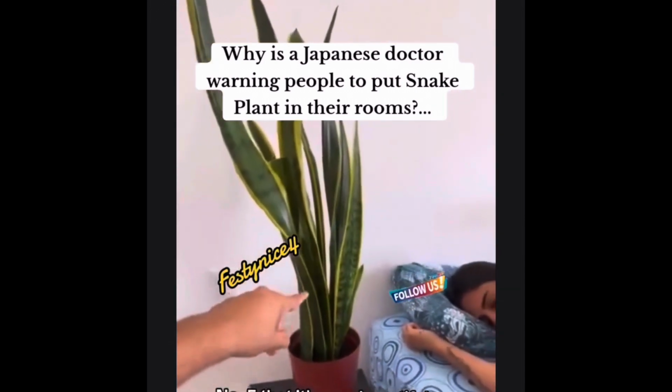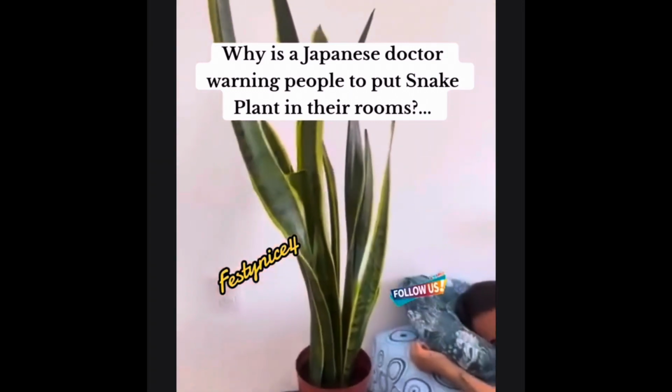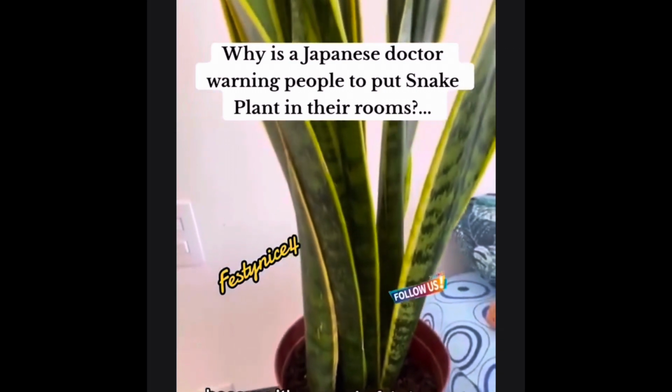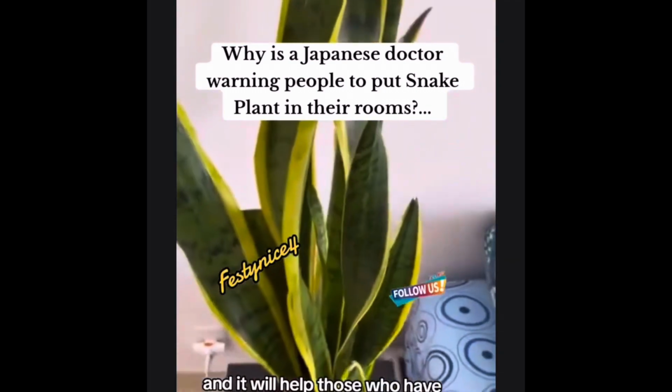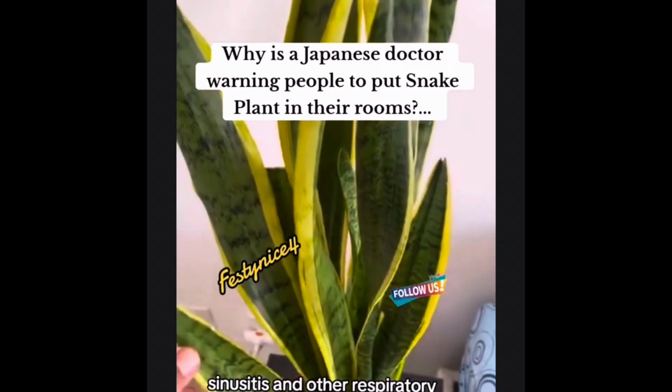Number 5, that it's very beautiful. Need more reason than that? It looks great in the bedroom, in the bathroom. It will decorate your house because it's a wonderful plant. And it will help those who have problems with rhinitis, sinusitis, and other respiratory-related diseases.